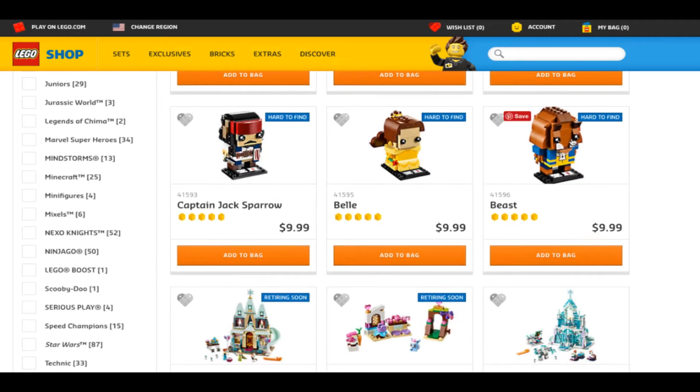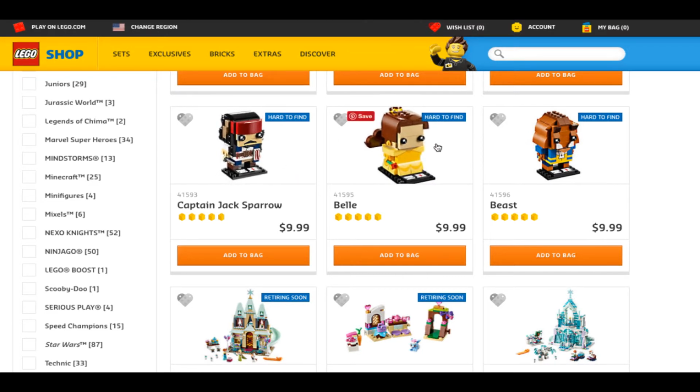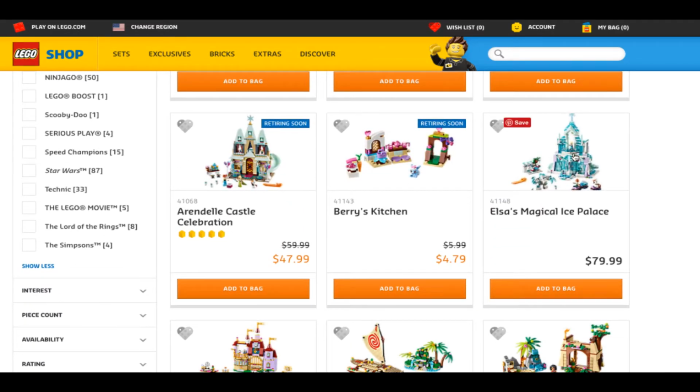And like I said, I'm not a fan of those kinds of sets right there. They're only $10. They're maybe a very nice way to double your money, but I just don't like the way they look. So I'm not sold on this set. Here is an ice castle. That looks really amazing. Cinderella's castle.